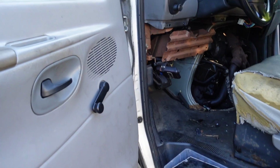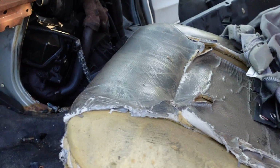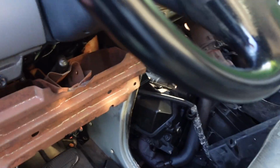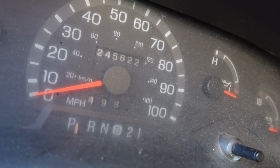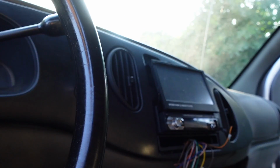That seemed okay. So for the rest of the truck, it is a manual roll-up window truck. It's very dirty currently because I've had the dog box pulled off and dust and mice have gotten in here a little bit. This seat was just worn out from being a work truck for so long. Currently has 245,622 miles on it.